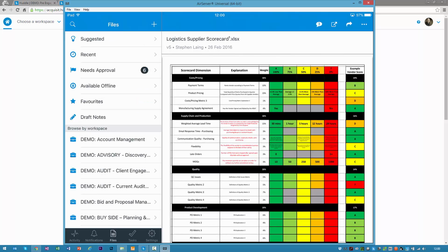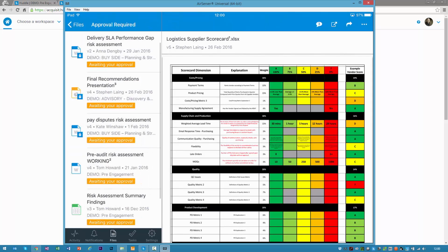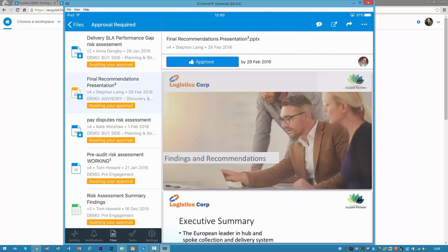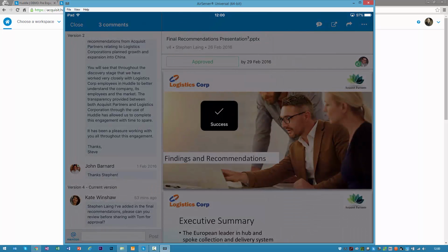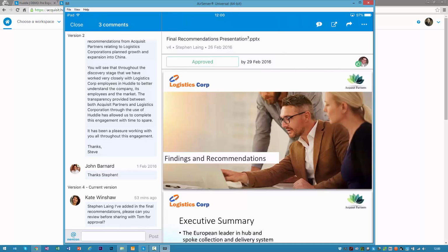And it's surfacing items that need my immediate approval, so I'm not going to miss any milestones if I'm out of the office. You can see the final report presentation here that I set an approval for earlier in the presentation. And importantly, I can see the context of the approval request as I have the comment stream. So the mobile app is a really powerful way to surface relevant content, activity and actions to users while on the move, which is perfect for advisory engagements which require a lot of time in the field, or for business managers and partners who are jumping between client sites and the office.